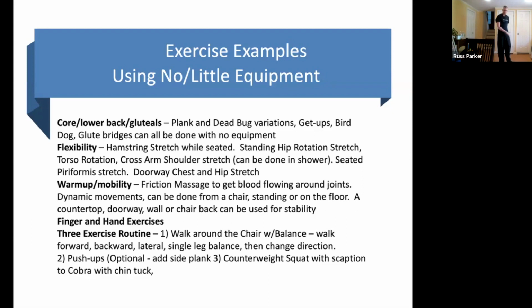So what you do is you do 2 on the ground, and then you could do 8 on the counter. And then you might get to the point where you could do 3 on the ground, and then you do 7 on the counter. And that, what I just said there, is a typical progression strategy, and you could use that for a lot of things. If you're having trouble getting up and down from the ground or from a chair, you could progress by using a modified version.